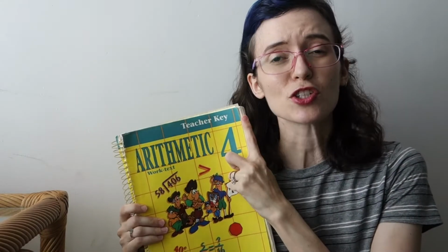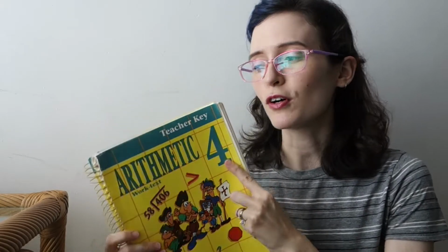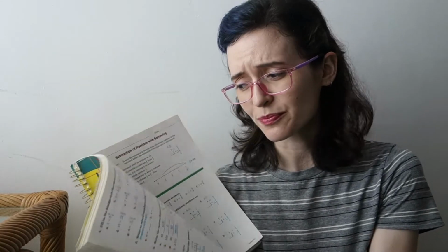And the reason I have the teacher's key here instead of the student workbook is symbolic, because Arithmetic 4 is the first time at which I start actually getting the teacher's key out when I'm checking papers, because for grades kindergarten through 3, I don't bother with it. It's just faster to do the math inside my head rather than actually go dig out the answer key and figure it out. But by the time we get to 4th grade, this is when I'm like, no, I'm not doing that long division. I'm not adding up all those numbers. We're going to get the answer key.